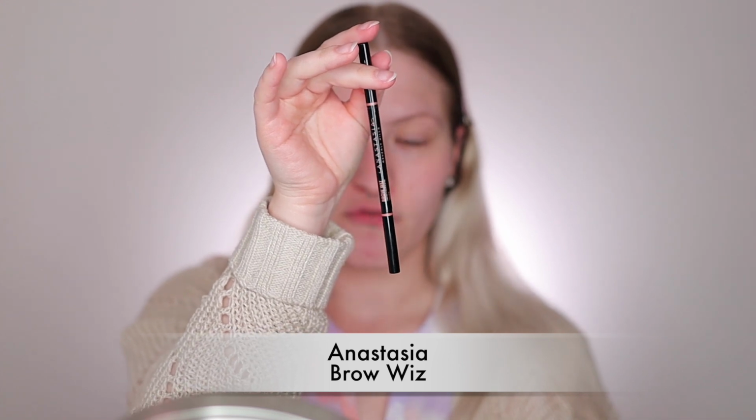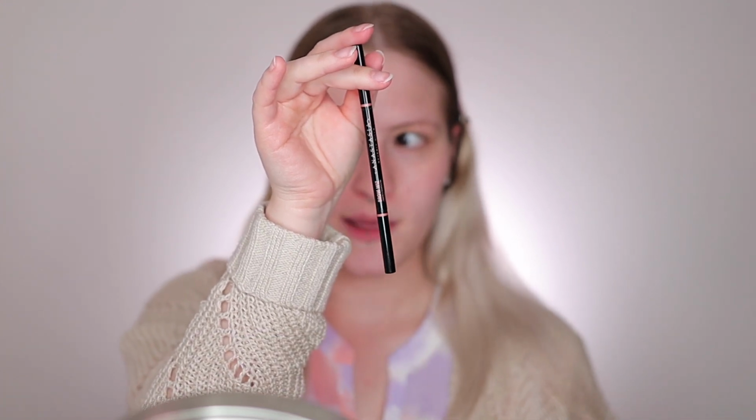This is one of my favorite pencils from way back in the day. It's such a good pencil. I have the shade Taupe here. I like it because it comes with a spoolie, which is a must, and I find it to be pigmented enough, but I don't find it to be like too waxy or anything like that. So I'm just going to start by filling in the brows.